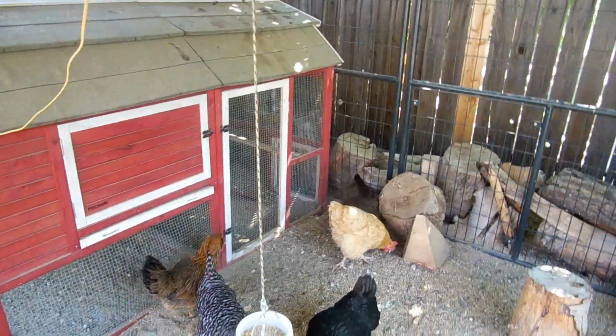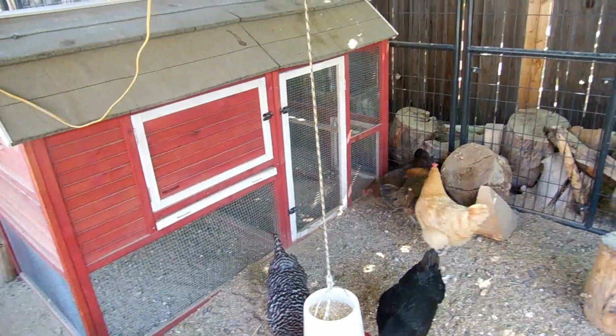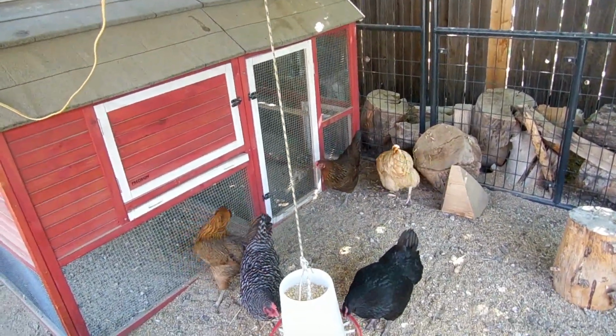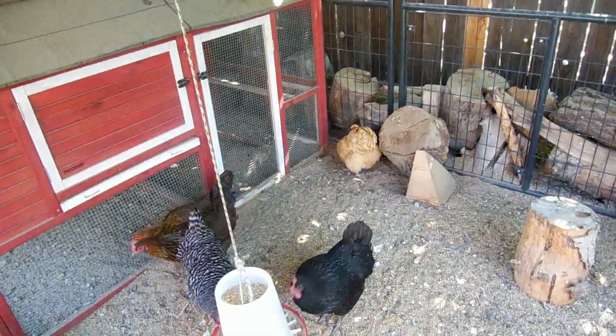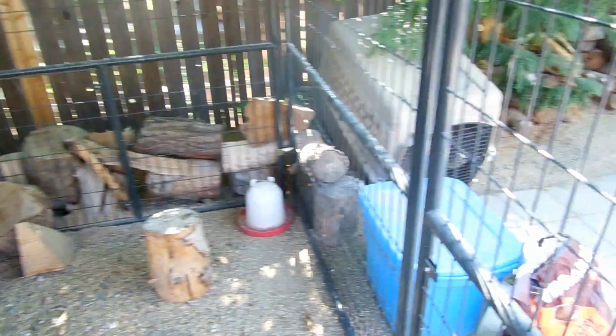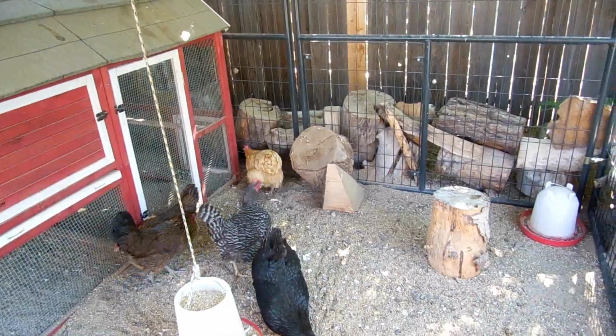And you can see the Americana keeps pacing because she's like, I want to get in the coop, I want to get in the coop. Because they find security within the coop, and if they don't have the coop to go in, there's no security. But it doesn't matter right now. I mean, they're safe. They're around a cage. Nothing's going to get to them, no predators or anything.